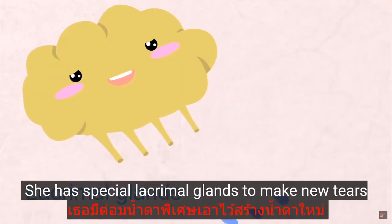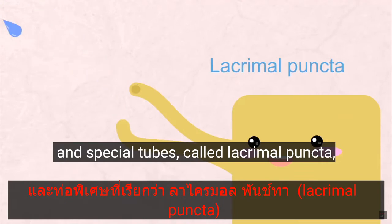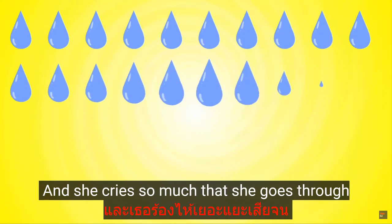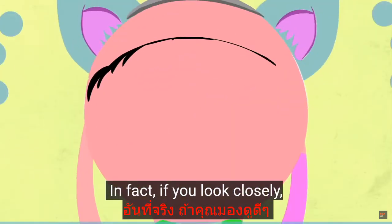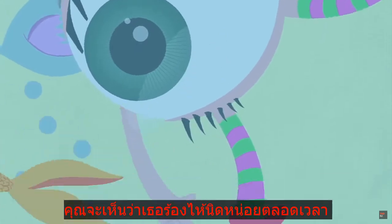She has special lacrimal glands to make new tears and special tubes called lacrimal puncta to drain old ones away. And she cries so much that she goes through 10 ounces of tears per day, 30 gallons a year. In fact, if you look closely, you'll see that she's crying a little bit all the time.